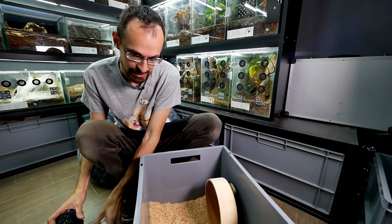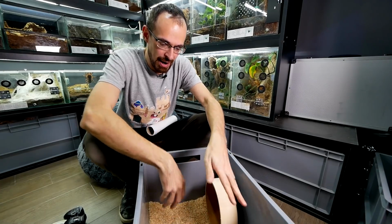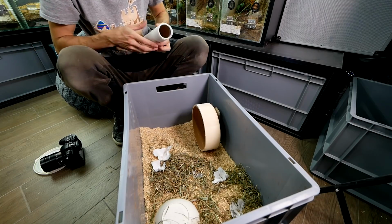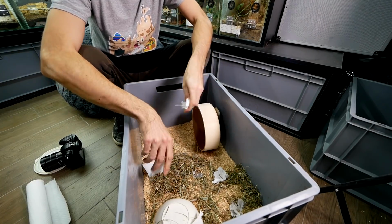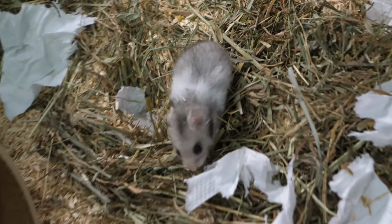Also paper towels, as I said. I take a bunch of paper towels and scatter them around. Also bury them slightly to make him do something about it. And he will just take them and use them for his nest if he wants to. Oh, he found the... or maybe not.